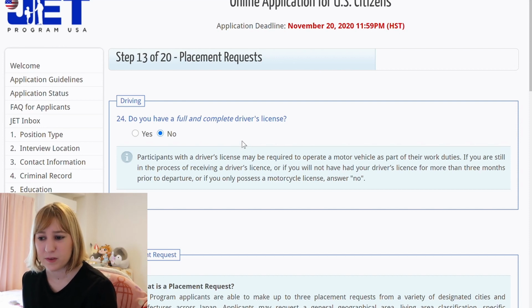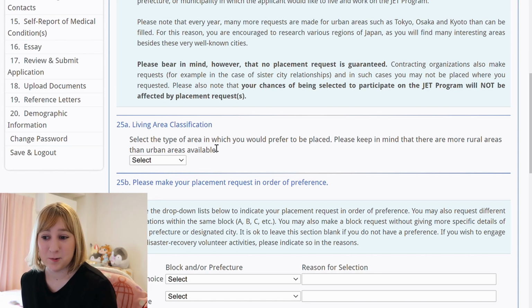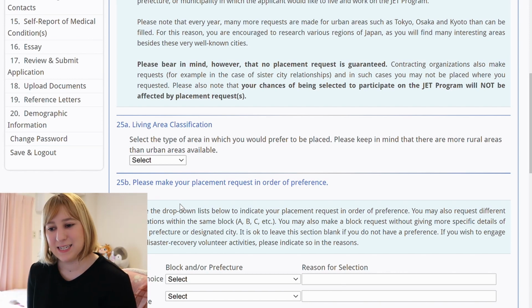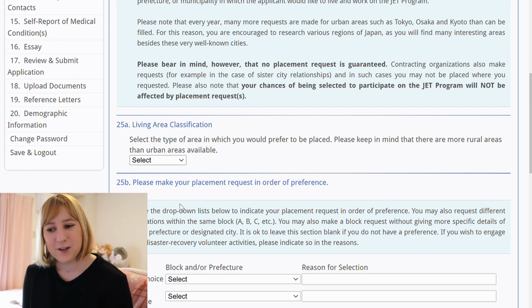So then moving down to placement requests, do they care? Do they not give a crap? I'd say they don't care unless you have specific circumstances, which I'll get into. But for the American one, at least, you can only choose one of the options, no preference, island, rural, or urban. In my opinion, you should only be choosing rural, island, or no preference.